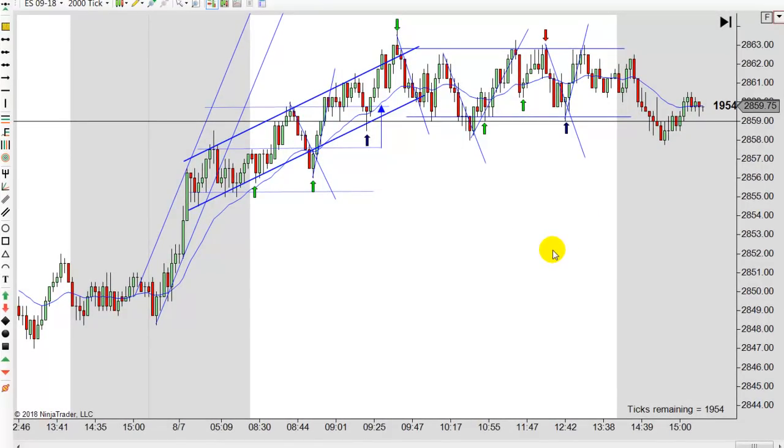I'm going to back out here just a little bit. Notice this is really a spiking channel is what I looked at it as. It still works the same way. You're moving up, you get a break, and you get 2 legs up. Or you could look at it as a spike, and you get a break, and you get a couple of legs up still. Then we had a little 2-legged correction, and then went sideways the rest of the day.